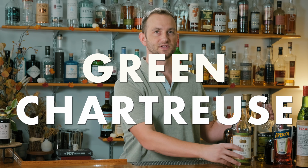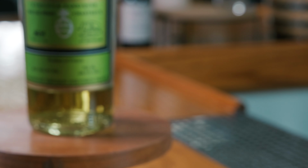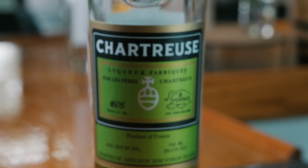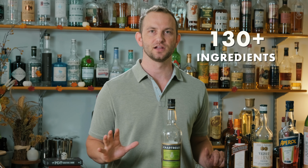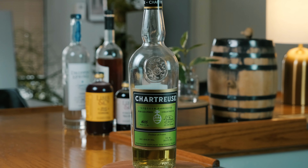The last liqueur we think is essential behind your home bar is a real investment. Green Chartreuse is an expensive bottle, but as you can see by how much we have left, we really love green Chartreuse. Talk about liqueurs being hard to describe. This stuff is made by monks in France using a very old, tightly guarded secret recipe that's thought to include over 130 ingredients. This makes it extremely unique and very, very complex. This is a liqueur you truly have to taste to understand.